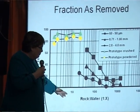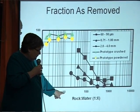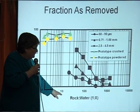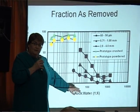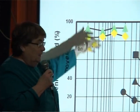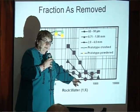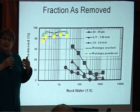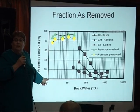What we found was that if we had a rock-water ratio of 1 to 10, so 1 gram of rock to 10 grams of water, we could remove more than 80% of the arsenic in the water. If we had much more dilute solutions, that wouldn't work. So we need to have the rock somewhat concentrated, but we didn't need to make it 1 kilogram of rock and 1 kilogram of water.